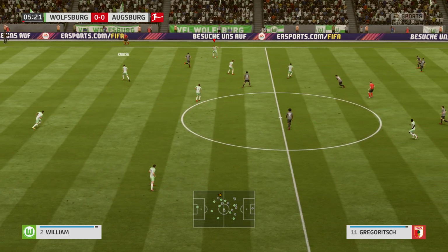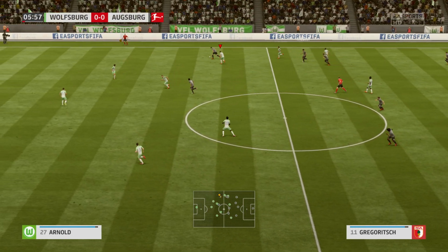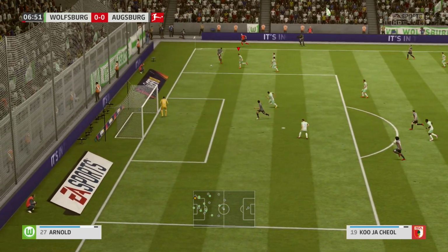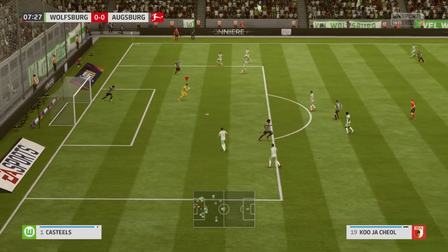Robin Knocker. He saw the look from the other player and saw where the pass was going and read it. They could pose some danger now. Whipped in hard and low. Oh, very easy for the goalkeeper there.